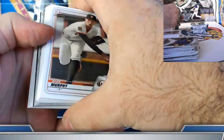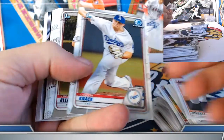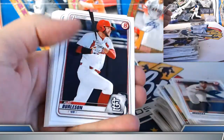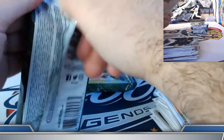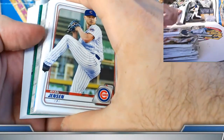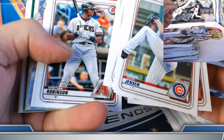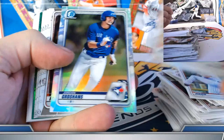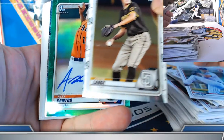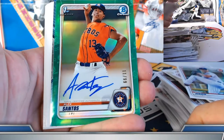Yeah, nice hits for a few spots down the stretch here. Carter and Pawson refractors. And this should be our last autograph, and might be a green here. Finish it with three numbered autographs would be nice. Ragsdale, Grosjean's refractors. Good luck to 99. Yeah, wow. Alex Santos adds the cherry on the top of that one.